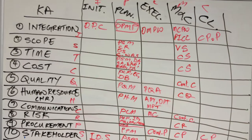Now, does knowing the process names help? Especially when you're working in a projectized organization or you're working in an organization where project management is being practiced the PMBOK way? Absolutely. Knowing these names helps prevent confusion amongst project managers. It actually helps promote working together, work coordination, and a common lexicon. So those are your 47 processes.